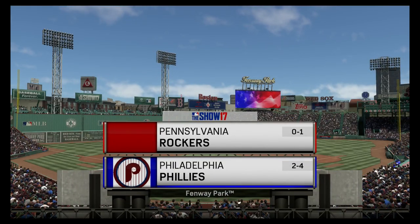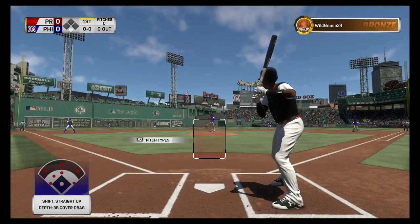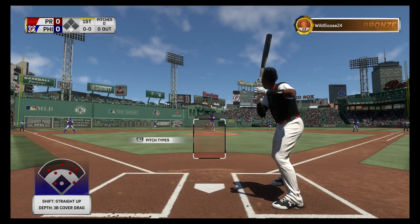Afternoon baseball here on the show. All right, guys, here we go. Dynasty season series play here between the Rockers and the Phillies. Two of the best bats in the business go at it next on the show. Gordon.